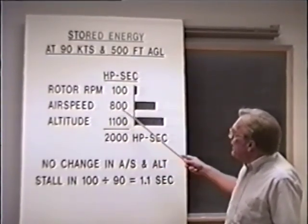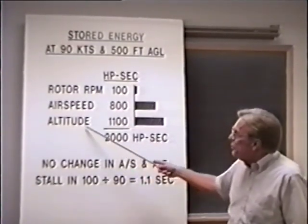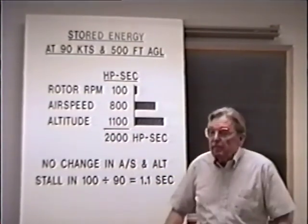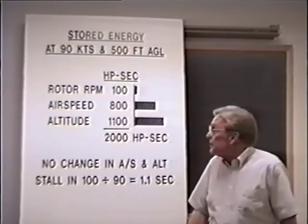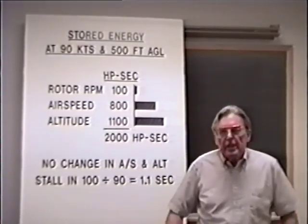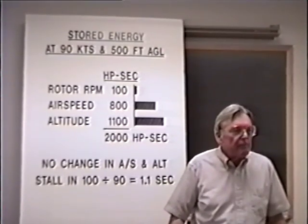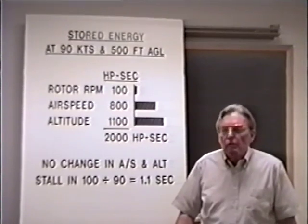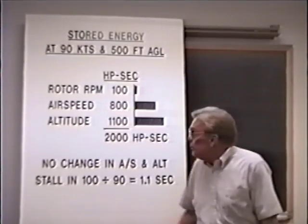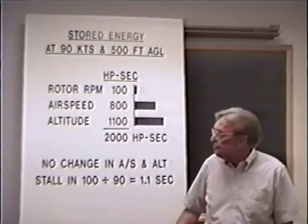In my airspeed at 90 knots, I have 800 horsepower seconds of energy. And in my altitude, AGL, 500 feet, I have 1,100 horsepower seconds of energy. I actually have the most stored in my altitude. But the problem with altitude energy is that it is very slow to turn on, very slow to turn off. The pilot does not have the quick, precise control over the recovery of altitude energy that he has over the recovery of airspeed energy. So I have a total now of about 2,000 horsepower seconds of energy stored.